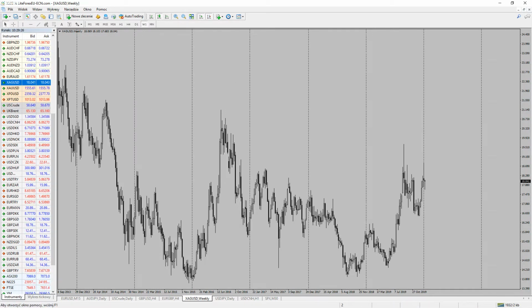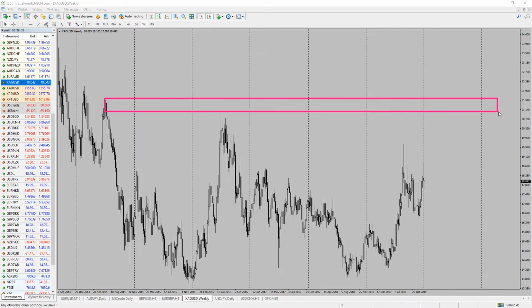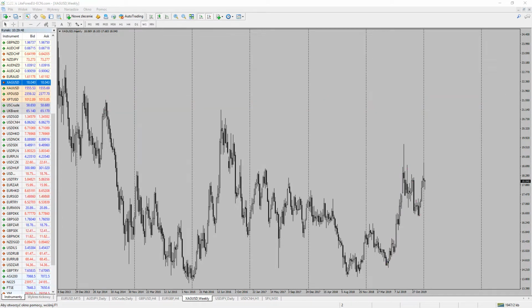And based on this weekly chart, we are talking about that zone as a next possible target. We are talking about the levels close to 2150 based on my chart. Also, we are not gonna discover America. 1-to-1 is about to bring us that level as well. So that's how I see the things on the weekly chart.